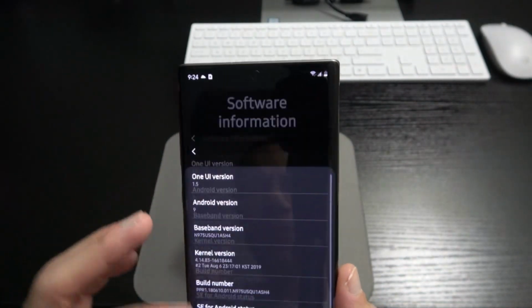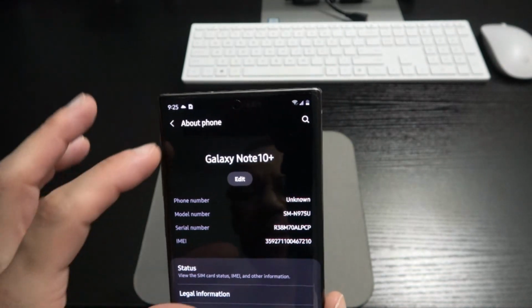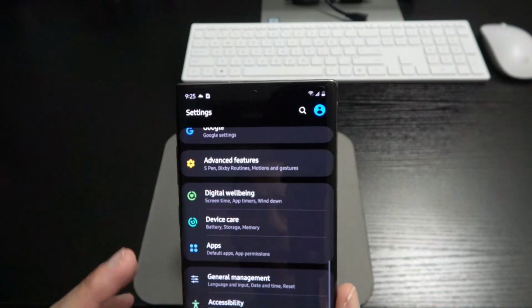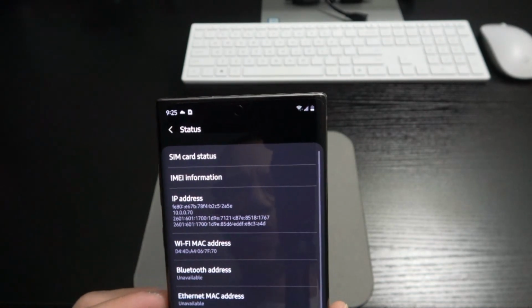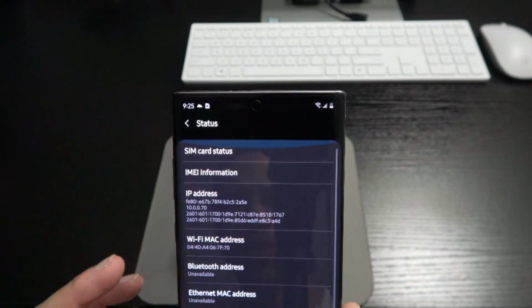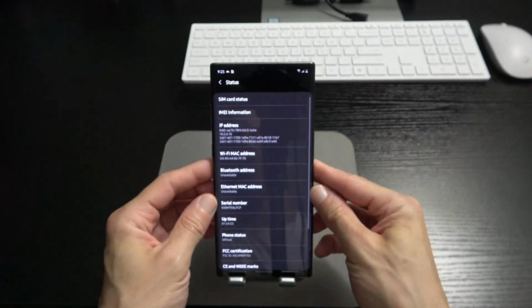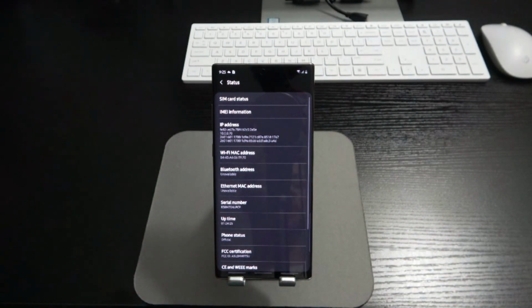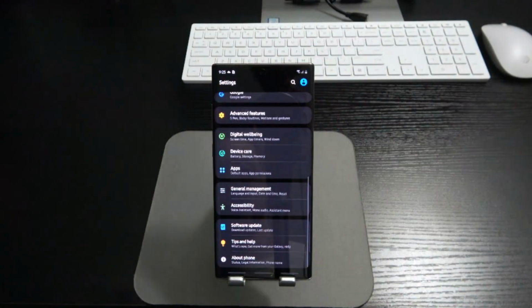And got Knox version. Now, when I took this phone out of the box, I did have an update that hit the device, which was cool. And so we are now running on the latest software security patches, which was August 1st. So yeah, fresh out of the box, you get a software update to bring you up to speed with everything. And yeah, man, you know, you're ready to rock and roll.